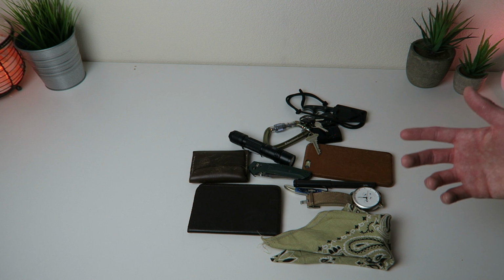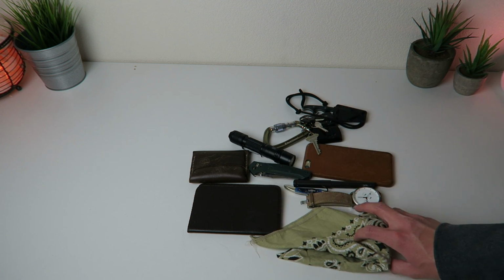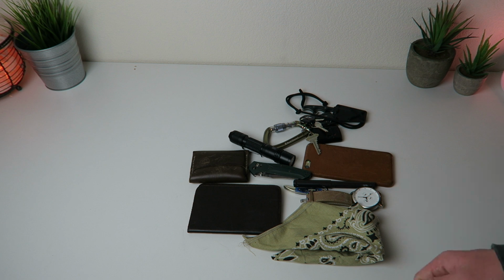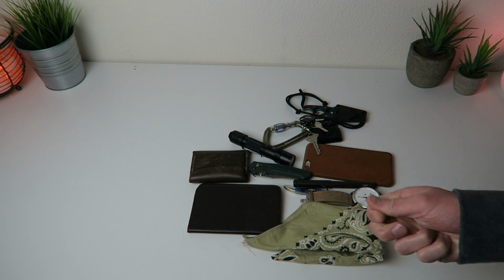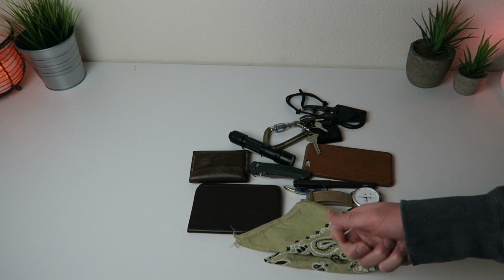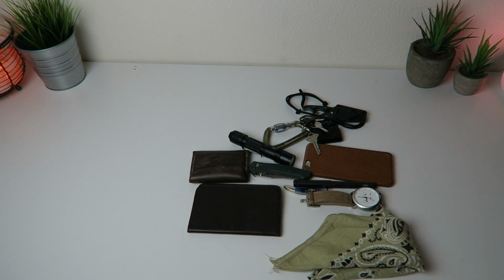Another case: the other day I was at the G-Eazy concert, and I went up there and got me some chips. I don't know why, I was just a little bit hungry. I was sitting there and didn't have anything to wipe my hands on. You don't want to get chip fingers. So I had this, and I was able to wipe my hands all off and be good. That was pretty cool.